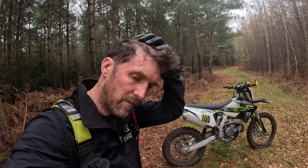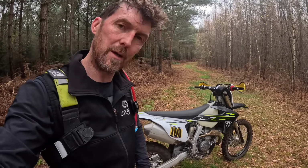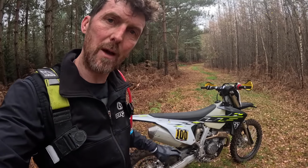For me, it's the 250 especially. I have been riding a 450 not very long ago. I had the 450 on test as well. But for me, this 250 is the embodiment of the bike that I feel like I can ride at my best, whether I'm at a moto track or in these woods or wherever I'm riding. I feel completely confident on it, and confident straight out the box as well.